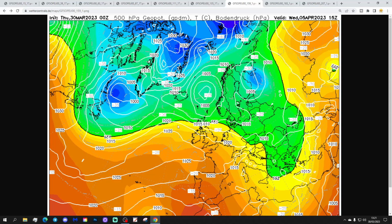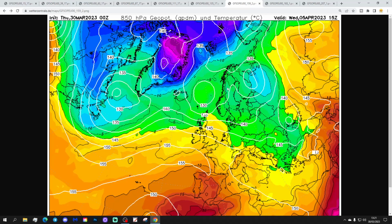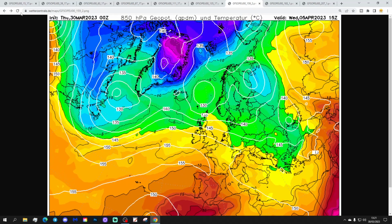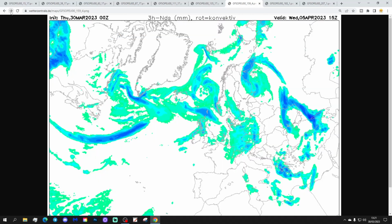Wednesday, we'll see high pressure ridging in from the Azores into western parts of Europe. Low pressure is across northern Europe. Upper air temperatures show that the cold air is beginning to retreat away from all areas, with those upper air temperatures looking up, but looking particularly warm in western parts of Europe and hot by now, with the upper air temperature down across Spain and Portugal.